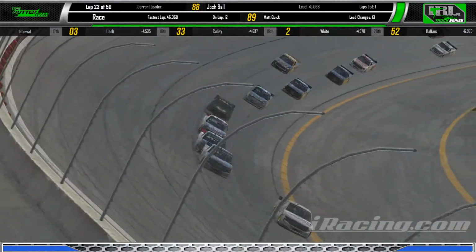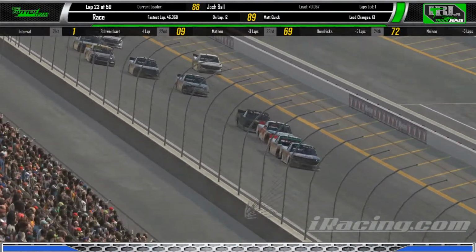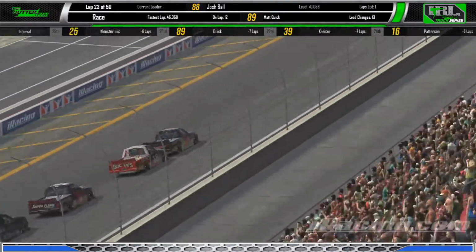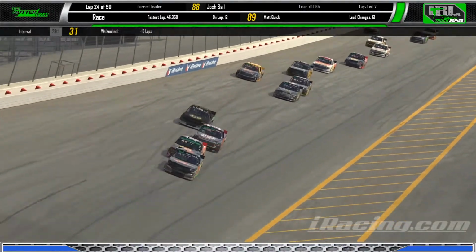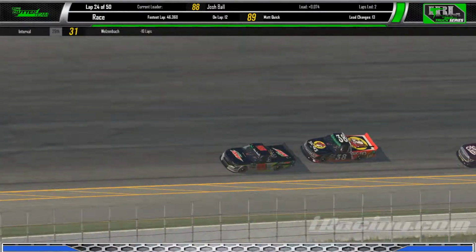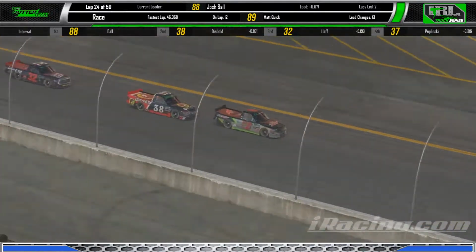Tuesday Night Thunder back on the air. Early contender took it out due to damage. The one of John Schwackert. The field will storm past him on the front straightaway. 24 of 50 in the books.